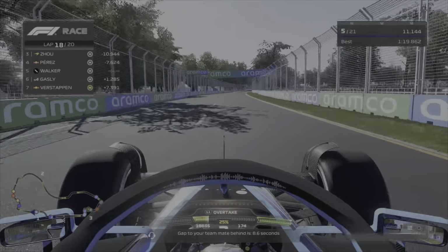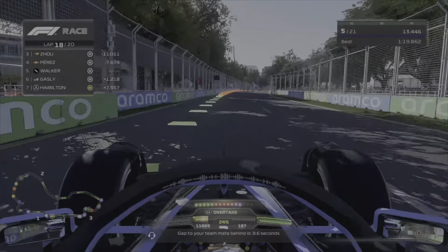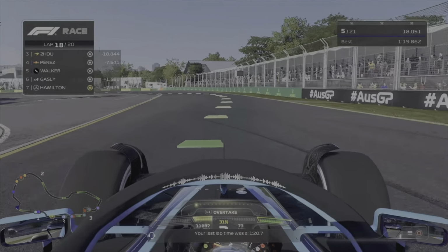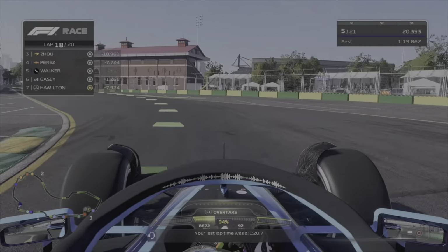Gap to your teammate behind is 8.6 seconds. They're on old mediums. They're in 10th place. Your last lap time was a 1:20.7.